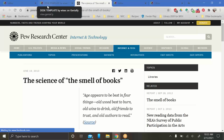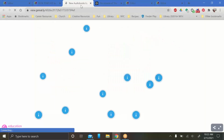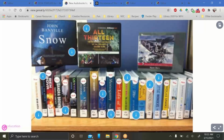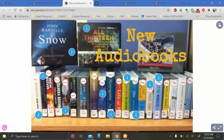If you want to go back to the regular page, the Genially page, this will show you an example of an actual interactive image I've created to show off some new audiobooks that we have. So I'll take a picture of a shelf, and then I'll just add some of these little info buttons, and I'll put a little synopsis of the book.